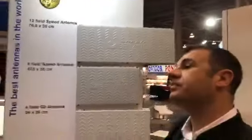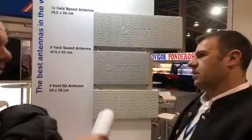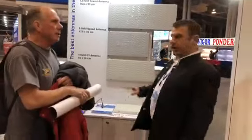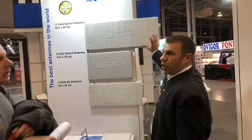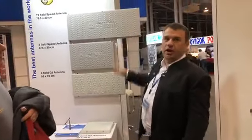So is this all weather too? If it's out on the board and it's damp, in the rain? Water is always a killer for electronics. You have to be careful: the pad is water resistant, but it's not waterproof. If the water can go away, of course, it will be working. But if the water comes up to the electronics, it will not work. So put it inside, that's the best solution.